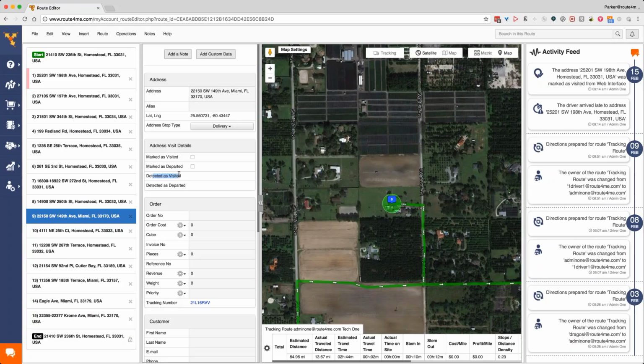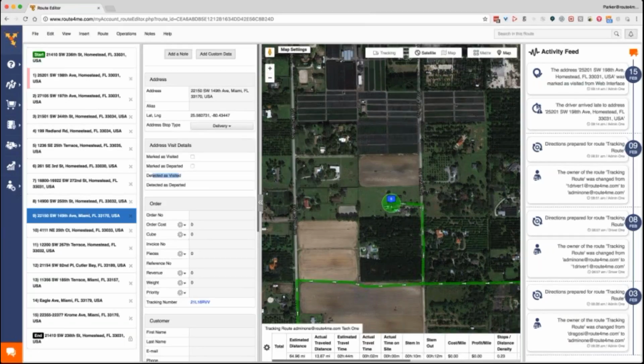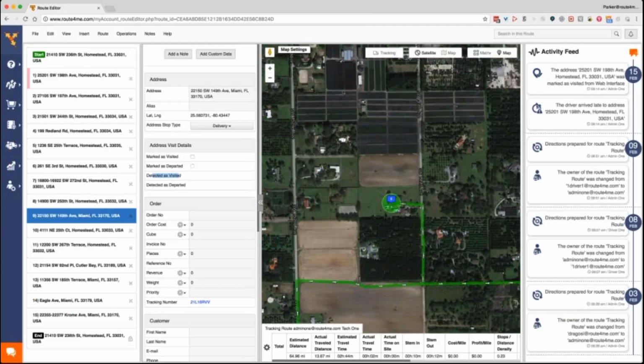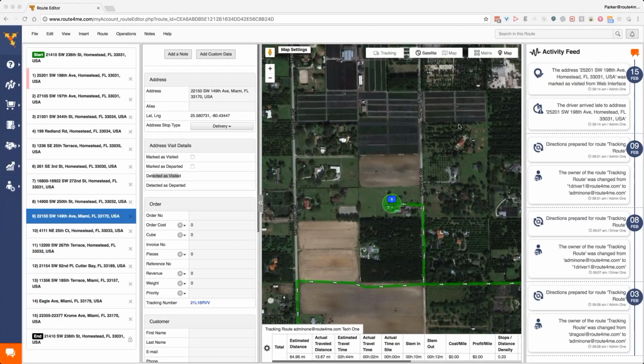Yeah, so does that mean he wouldn't need to mark it as visited manually, he could just show up and then I'll mark it for him? Yeah, you certainly can do that. There are different things you can do with the mobile app too. For example, the driver can add a note, add a picture, add a signature from the mobile app, and then quickly mark as visited. But if the driver just shows up to the location and doesn't do any of that, doesn't mark it as visited, it will still detect him as visited. Okay, great. Does that make sense? Yep. Super helpful, right? Because you never know if a driver forgets to check into a location, and come on, it can happen.